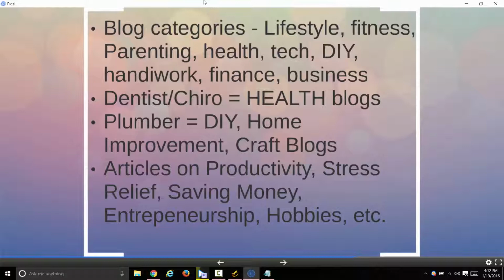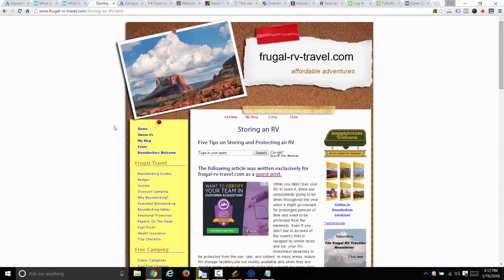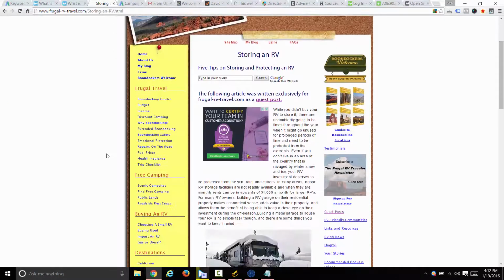Plumber, if you're working for a plumber, you can have them do an article and do stuff about do it yourself or home improvement or crafts. You can do an article on productivity, stress relief, saving money, entrepreneurship, hobbies. You don't have to write articles exactly about what your business is. It's stuff that can be related. Just like our article here is about metal buildings, but it's geared towards helping the person learn how to store the RV.